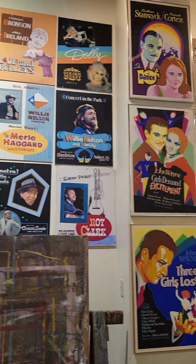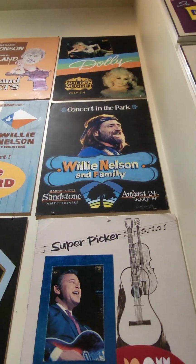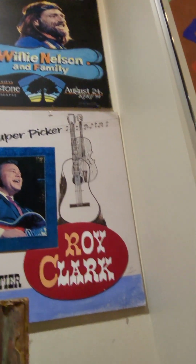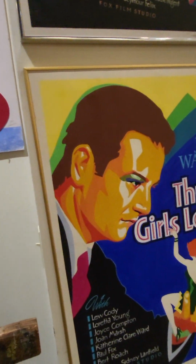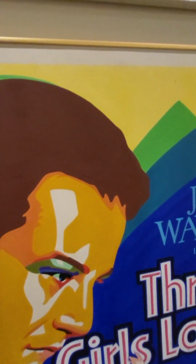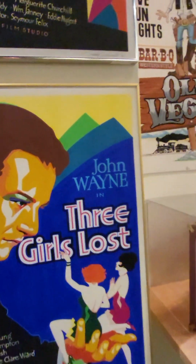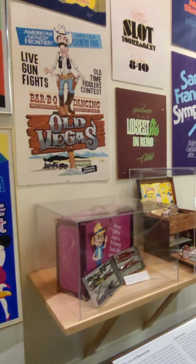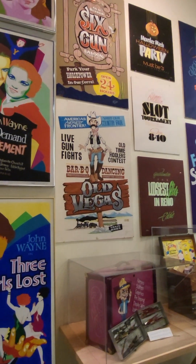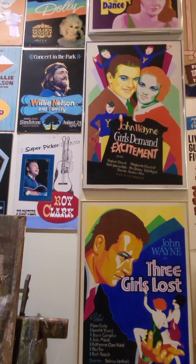This was definitely one of my favorite parts of the museum because it looks at the art of movie posters. Willie Nelson and the Family, you can see the cutout of Willie Nelson. It's very cool. And on this movie poster, you can actually see the individual lines and the brush strokes, which is incredible. This was truly an art, and if these artists wanted to create multiple signs for multiple theaters, they had to hand paint each and every one of the movie posters.